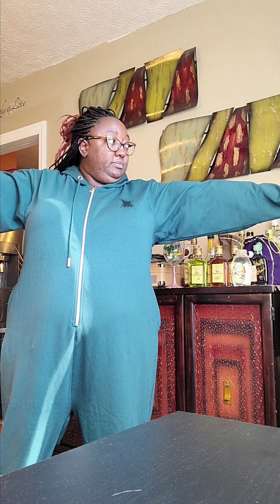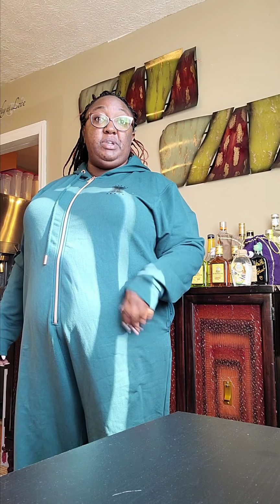So I forget all about what sizing. So I just go with my normal size, a 2X. This is how the 2X fits. Now I'm wondering if I could have got another size. If I was sized down to a 1X, how would it fit in the legs and stuff? Because right now, what's saving the length is because it's, of course, tapered ankles, like a jogger suit or something. Other than that, it would be super long on me because it's a whole lot of material at my ankles right now.